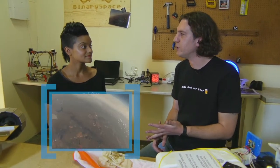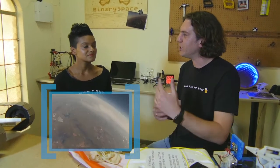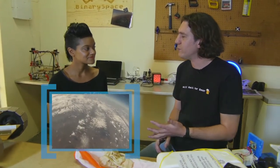Well, our 2 goals for this were A, recover the balloon successfully, and B, reach 30,000 meters altitude. Because of the payload weight, we actually reached a bit higher, and we got to 32,500 meters, which was a plus on our side. And then also we recovered the balloon with everything intact. So our 2 main goals for the balloon were totally reached.